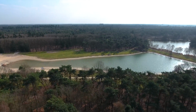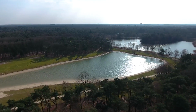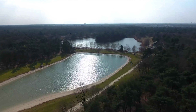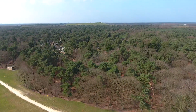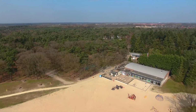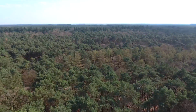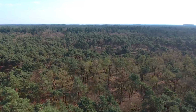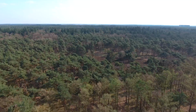And what I can do, I can just turn around the aircraft like this, you see, and it will not change direction. I will make a full turn. It's pretty nice actually to do it like this. And this is the main building of the holiday. And there's the television tower. And now I'm kinda flying straight forward, and my direction is also straight forward.